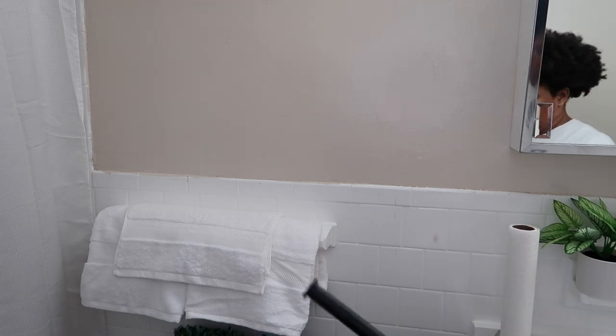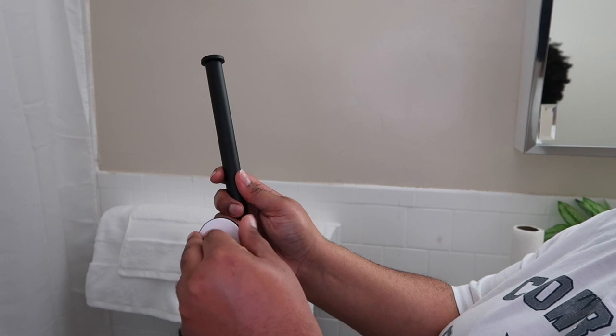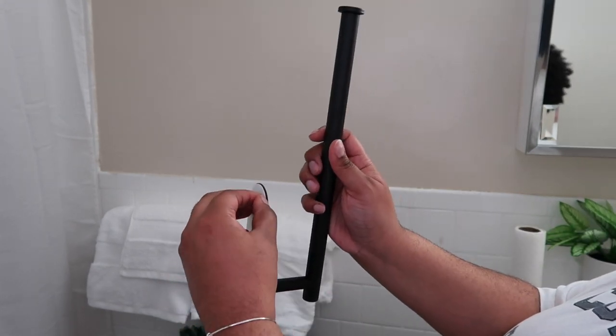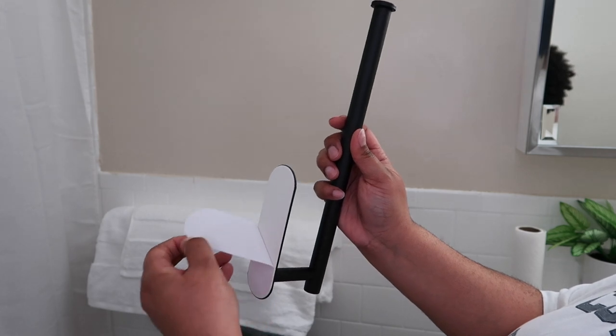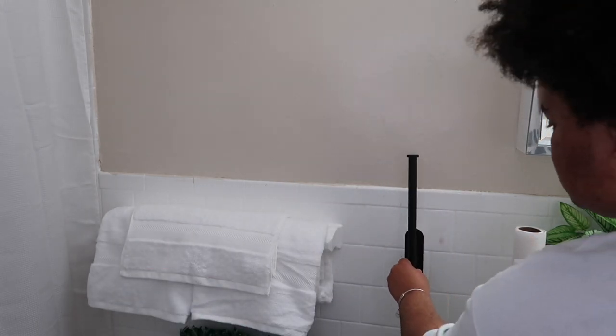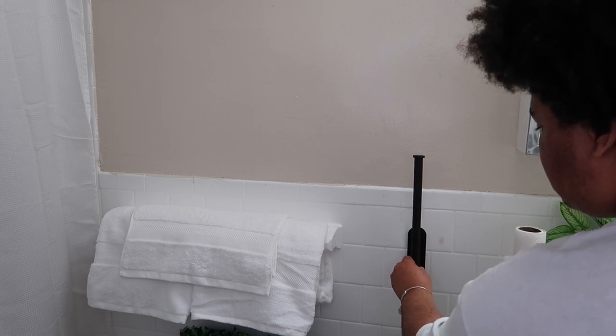And this is adhesive as well, so you just peel the backing off of the sticker that already comes on it. I'm showing you here, and then you just press it into the wall. Make sure you rub it down so the adhesive actually sticks, and let it marinate for a minute so it is there for a good, long time.